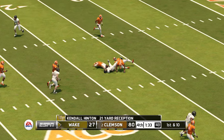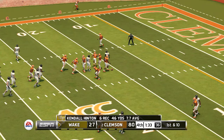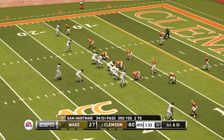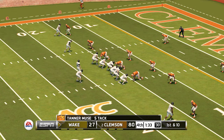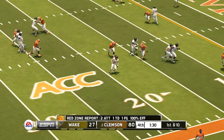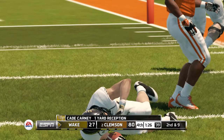Nice play across the middle. Tackle made at the 16. Number 19 brings him down at the 16-yard line. First down. Screen pass. He's got his halfback. Brought down at the 15-yard line.